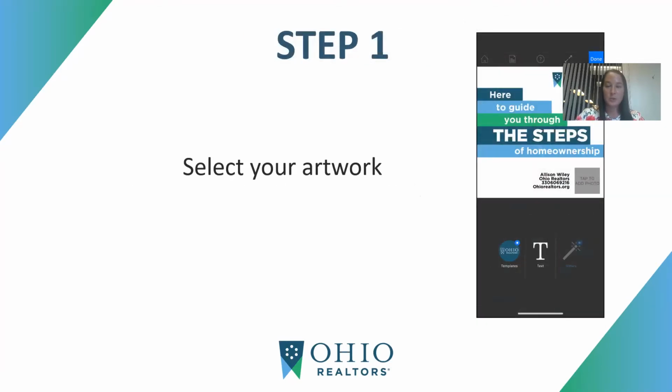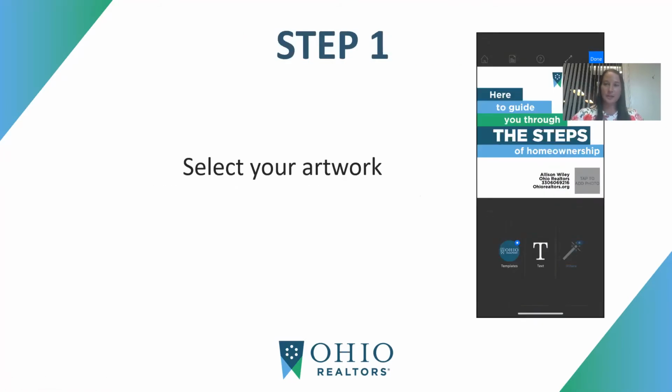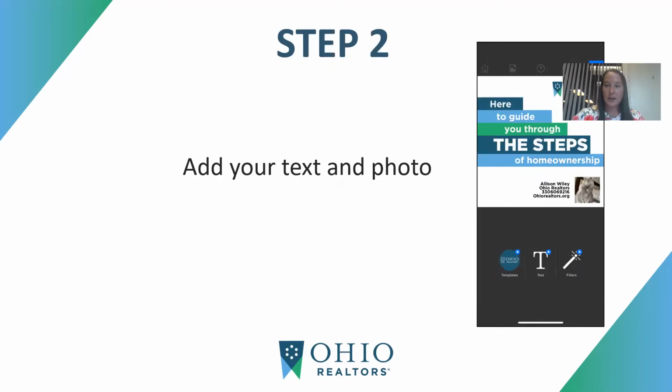So when you go to the template content section on your Photofy app, first you would select your artwork, whatever template you want to use. So say you like the I'm proud to be an Ohio realtor, or here to guide you through the steps of homeownership. You would select the artwork that you want, and then it pulls up this screen. It's very similar to how Instagram looks if you're familiar with posting things on Instagram.